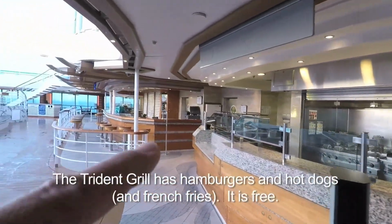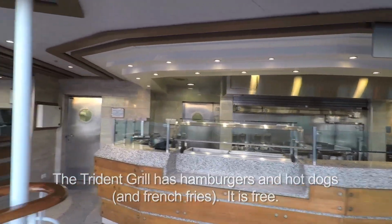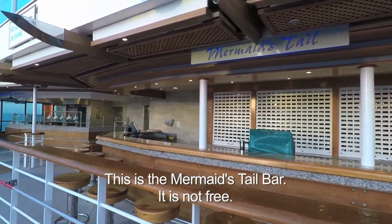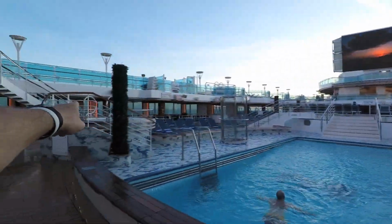This is the Trident Grill. You can get your hamburgers here. Hot dogs, sausage. This is Mermaid's Tail Bar. Of course, it's only 8 o'clock in the morning, which wasn't too early for him. This is one of the pools, a couple of spas.